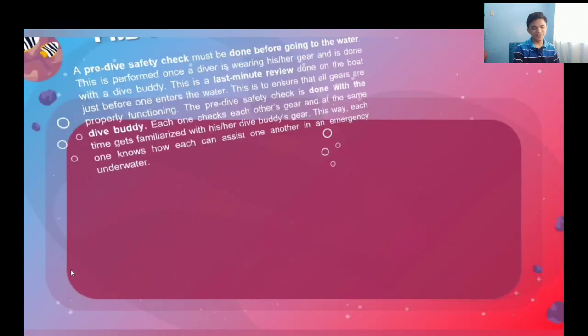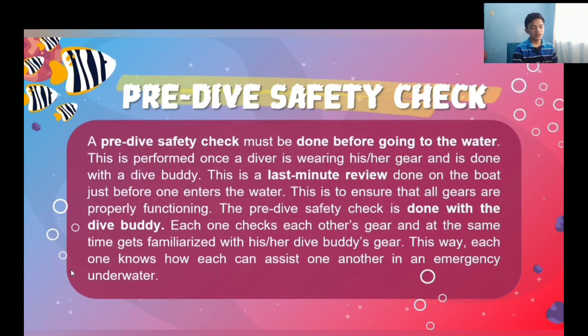So the next slide is the pre-dive safety check. A pre-dive safety check must be done before going to the water. This is performed once a diver is wearing his or her gear, and this is done with the dive buddy. This is a last-minute review done on the boat just before one enters the water. This is to ensure that all gears are properly functioning. This check is important to conduct with a partner so that if there are problems between your gear or his gear, you can assist one another to have a safe diving experience.